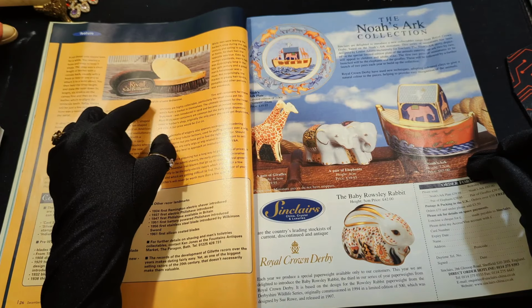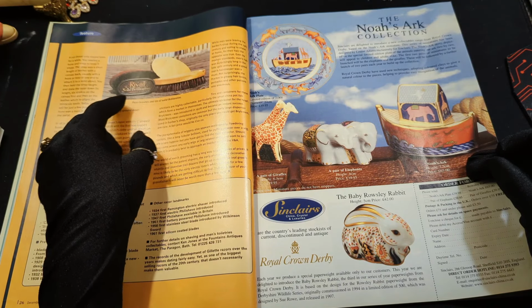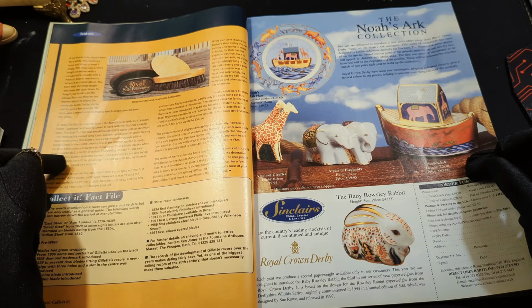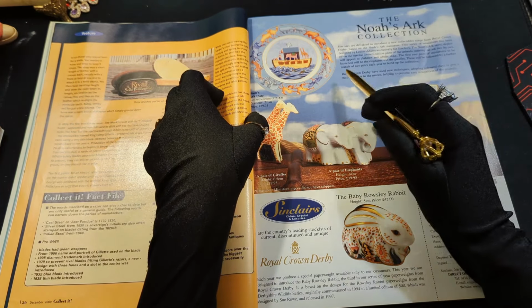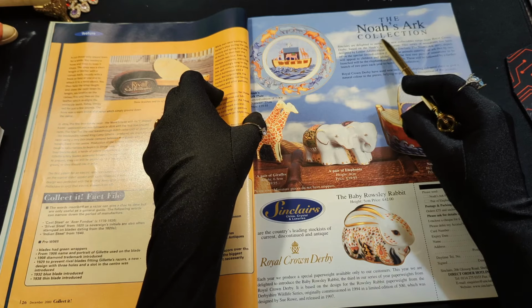Three brushes and a tin of solid brilliant dye. The Noah's Ark collection.